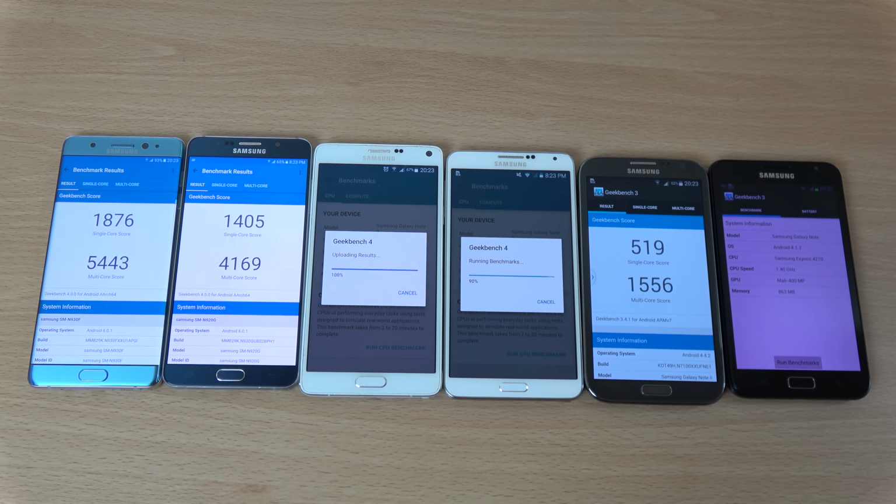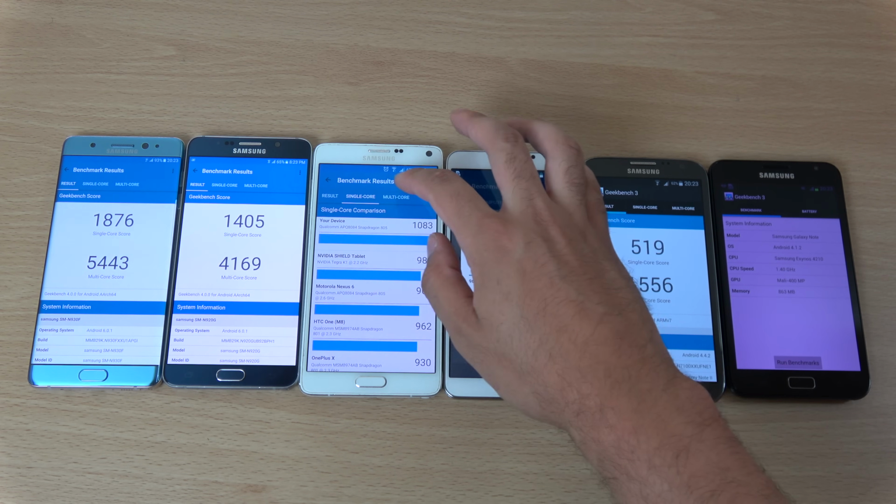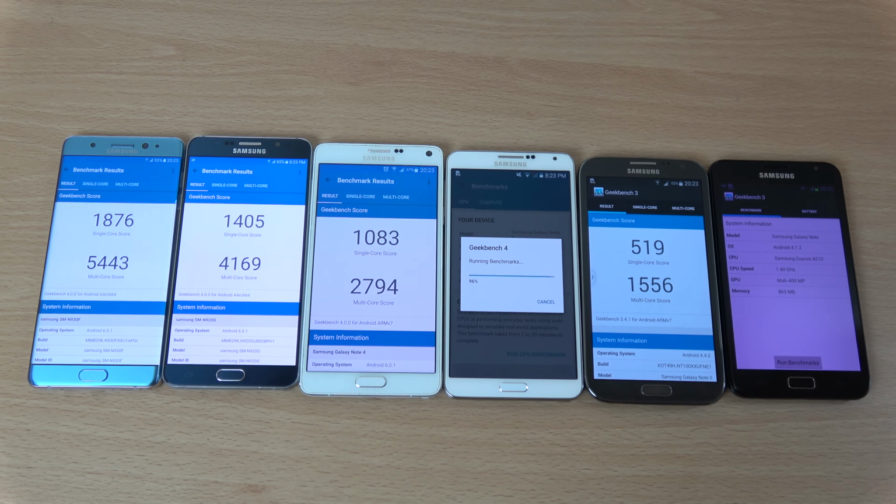We're jumping straight to the Note 4 here, which gets quite a decent score still. 1,000. Some new phones don't even get that. 1,000 for the single core. Very nice. Note 3, I think it came with Snapdragon 800.